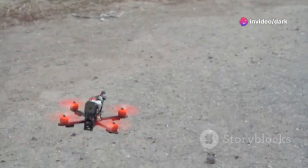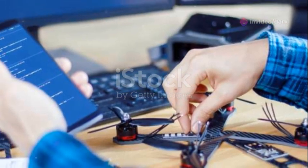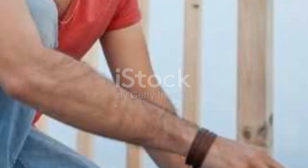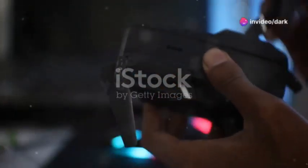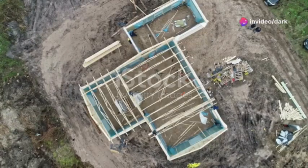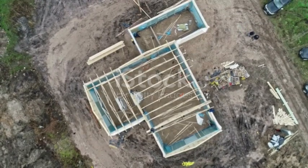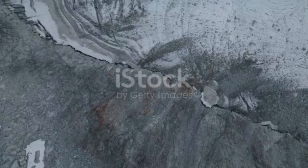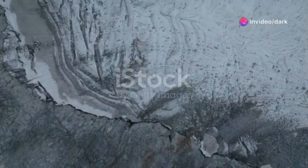Alright, now for the fun part, takeoff. This is where the excitement begins. Start by calibrating your drone's compass. This step ensures your drone knows its orientation and can navigate accurately, what's up and what's down. Proper calibration is key to a stable flight. Next, slowly push the throttle up. Don't rush it. Gradual movements help you maintain control. Get a feel for how your drone lifts off the ground. This initial liftoff is crucial for understanding your drone's responsiveness.